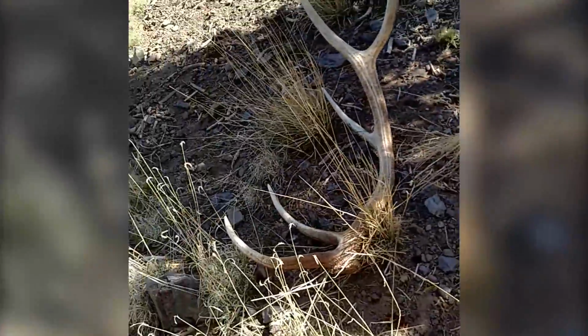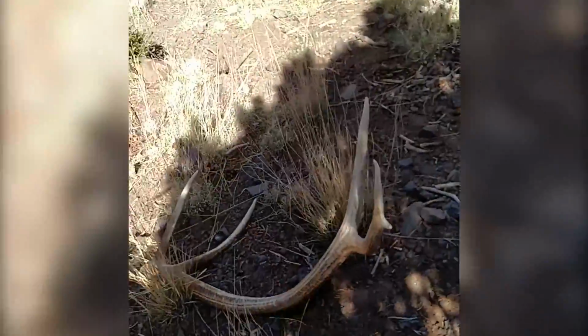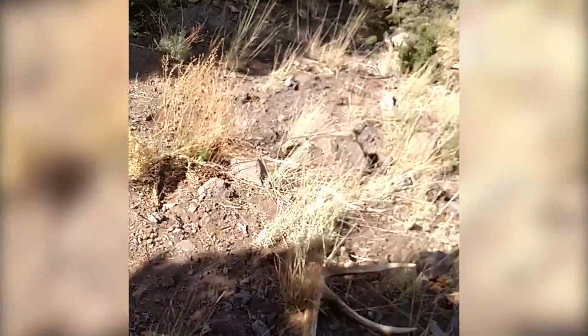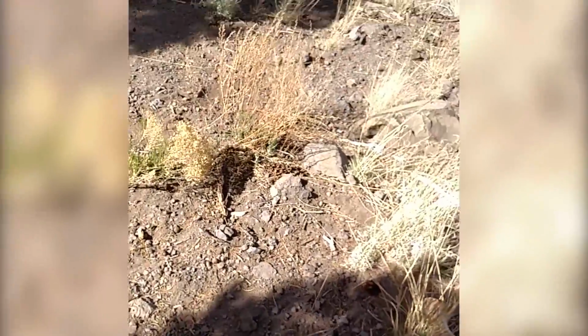1, 2, 3, 4, 5, 6. Not a huge horn, but hey. It's definitely full grown bull. Awesome. Let's pick this sucker up. Actually.